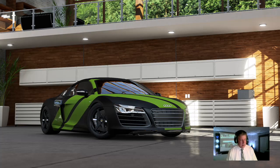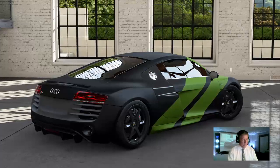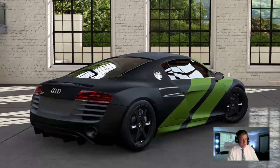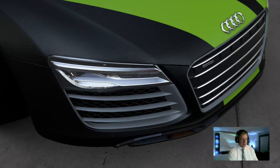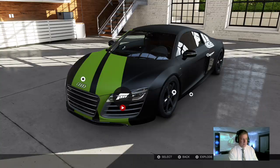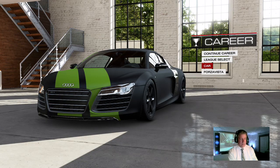Not sure who the designer was. But again, still simple but elegant. It'd be a nice looking car in your driveway. So, all right, here we go. On to the next one. We're doing good.